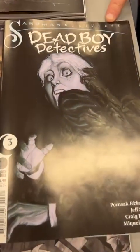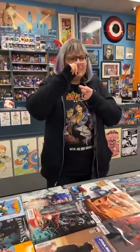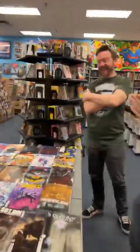So, Sandman Universe, Dead Boy Detectives number 3, still gross? Yeah, all right. That's good. Yeah, we like that. So yeah, there you go. Some panels I just stopped and I was like, oh, look at that little hand. Nice.